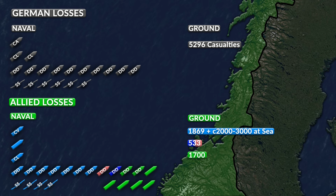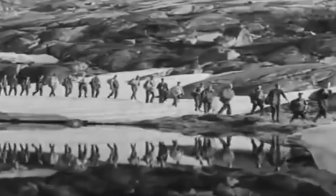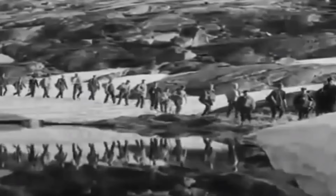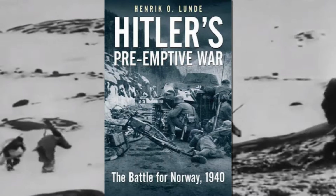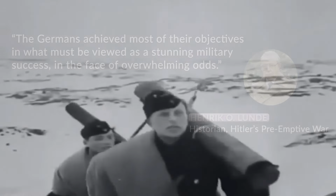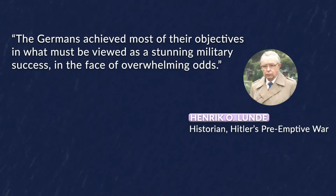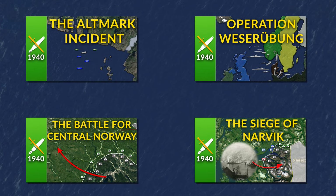Furthermore, the Allies had lost masses of equipment which had to be left behind during the repeated evacuations. The Germans had actually gained equipment due to the capture of Allied stockpiles. To summarise the Norway campaign, I'll leave the final word to Henrik Lunde, whose excellent book on the Norway campaign provided the backbone for much of this series. The Germans achieved most of their objectives in what must be viewed as a stunning military success, in the face of overwhelming odds.